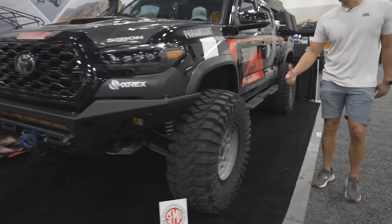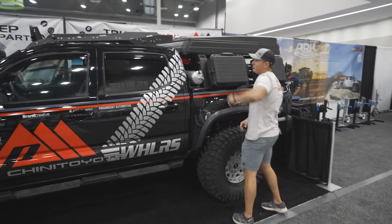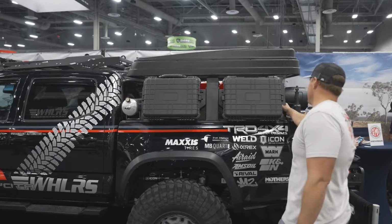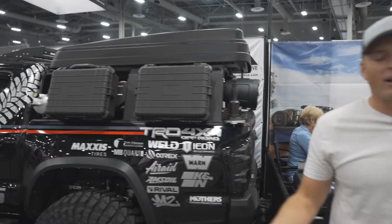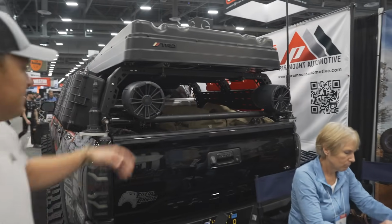Now check out the back. We got the full overlanding setup. Not only do you have a rooftop rack with some Diode Dynamics lights, but you have the ability to mount some Pelican cases on the side of this adventure rack. And for good measure, why not put some wakeboarding speakers on the back? Because, you know, SEMA.